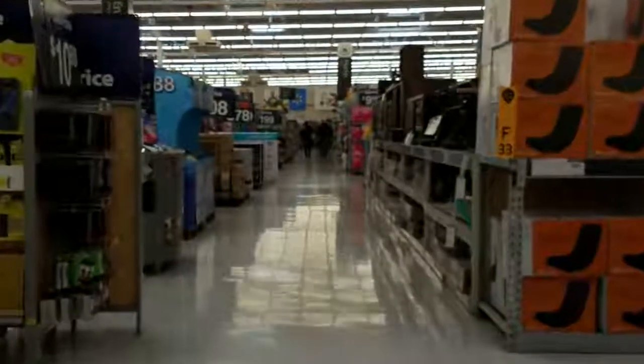How's it going? Good, good, good. So guys, today we're going ahead and finding something in Walmart to use as a fish trap. So I'm making my way downtown, as you can see, to find out what we can use as a fish trap today. Gotta look around and see what we can do.